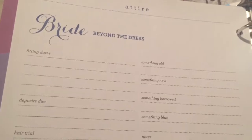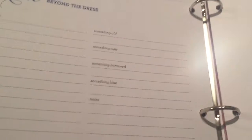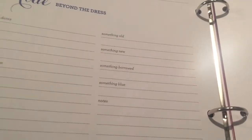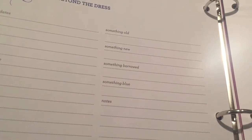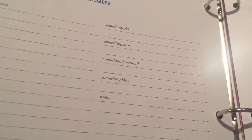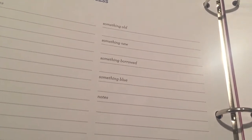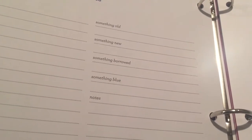And then on the back page, it says beyond the dress. So this is once you've gotten the dress, other items that you need. Something old, something new. I feel like a lot of this stuff you would know, oh, I'm gonna do this, I'm gonna do that. But I think it's always great to make sure that other people know, either your mom or your wedding coordinator or whatnot. There's bride brain, things get frantic on the day and you're like, wait, what am I supposed to be wearing? It's just good for someone else to know and be like, hey, don't forget, you're gonna wear your grandmother's earrings or what have you.